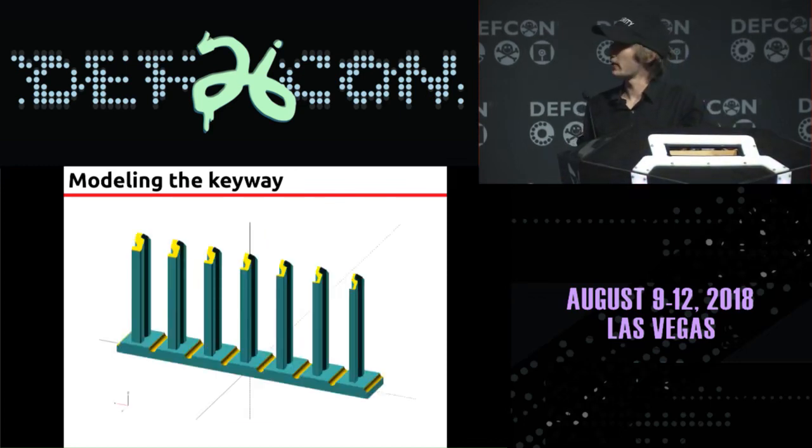So I recommend thinning the blank down a little bit to give it some room. You could just try to eyeball it, but I made a program that lets you print a bunch of keys all stuck together like this, and it smoothly changes the parameters from one side to the other. So you can start it out thick on one side and have it get thinner towards the other, and then just snap them apart to see which one works the best.